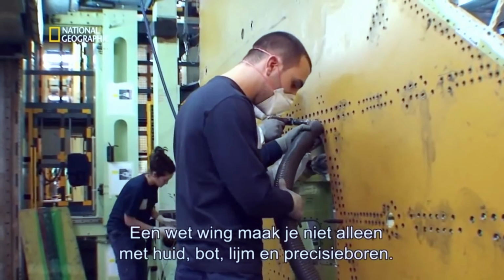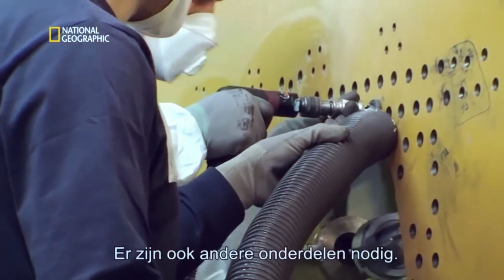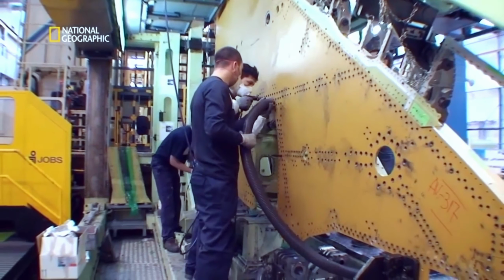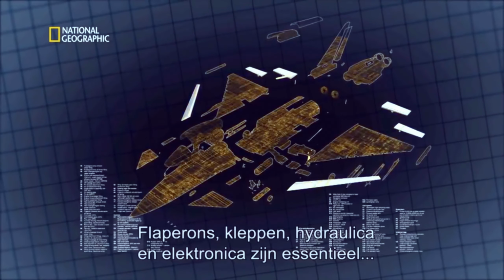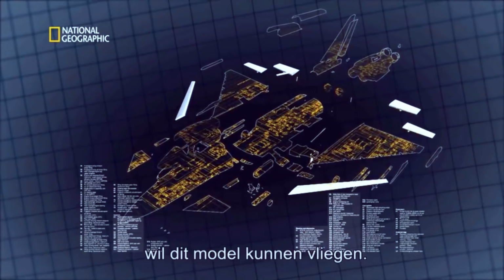A wet wing is not just skin, bone, glue, and precision drilling. Subcomponents are needed to make the wing hold. Flaperons, slats, hydraulics and electrics are all crucial for this model to fly.